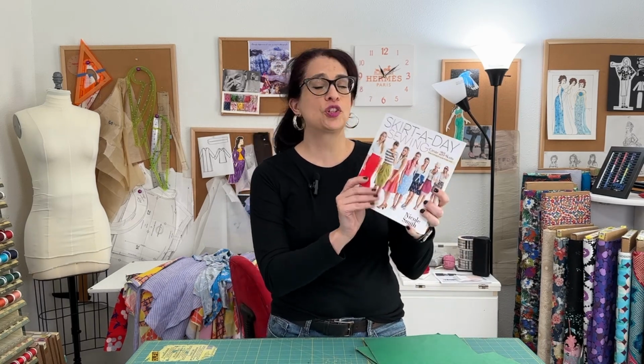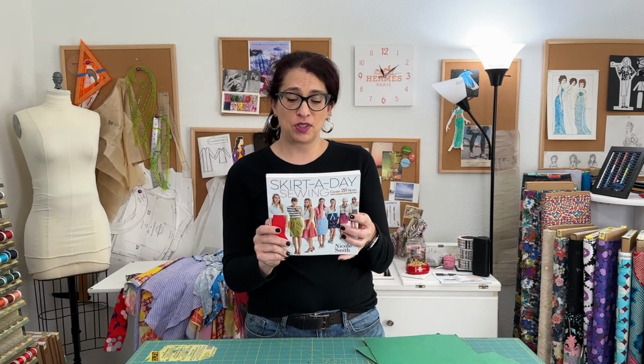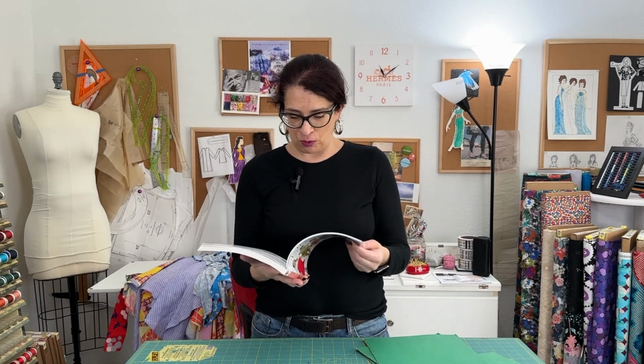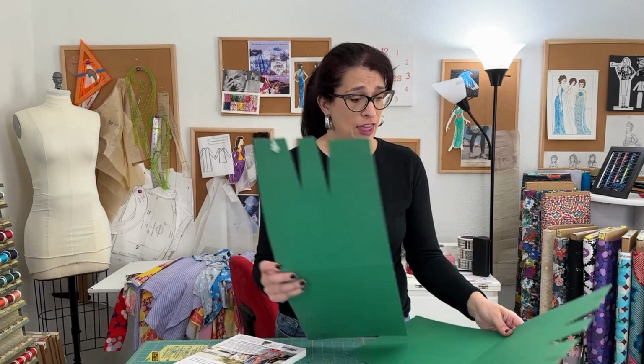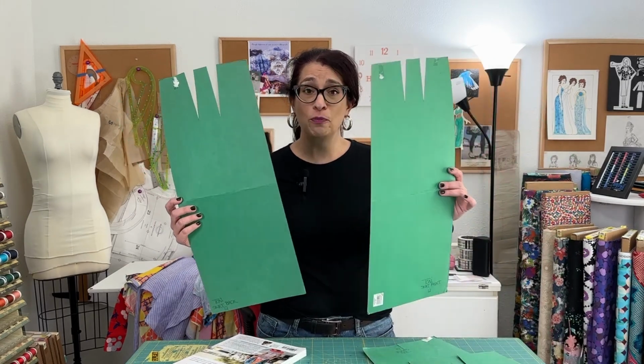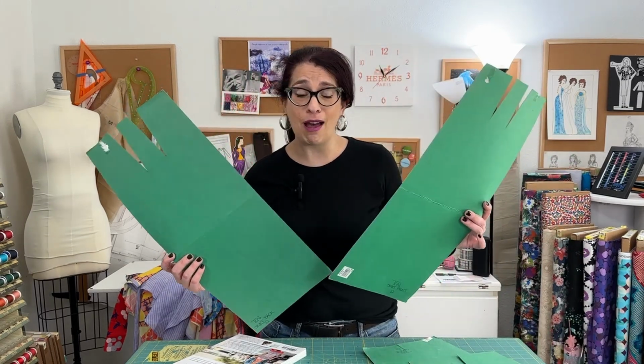This is also the year to do some pattern drafting. Now, I got inspired when I found this book, Skirt a Day Sewing, at Half Price Books last week. And I was flipping through it and realized that this book will actually teach me how to make a basic sewing block for a skirt from my own measurements. Now, you probably would think that I would already have done this in college when I was learning how to make patterns, but no. They just gave us set pattern pieces to use as the basic blocks, and then we learned to make patterns off of those.